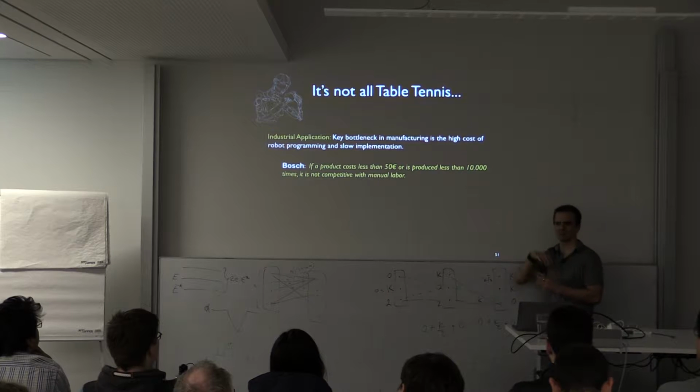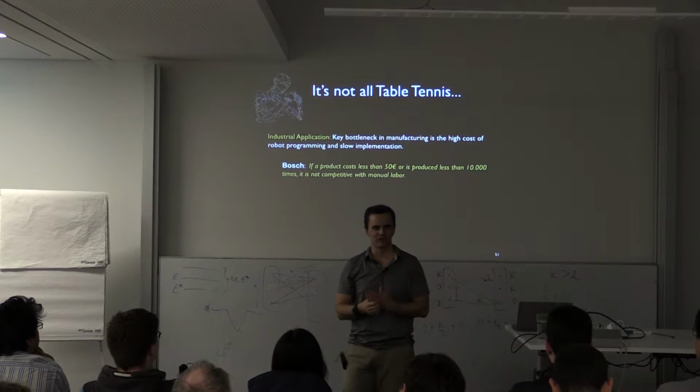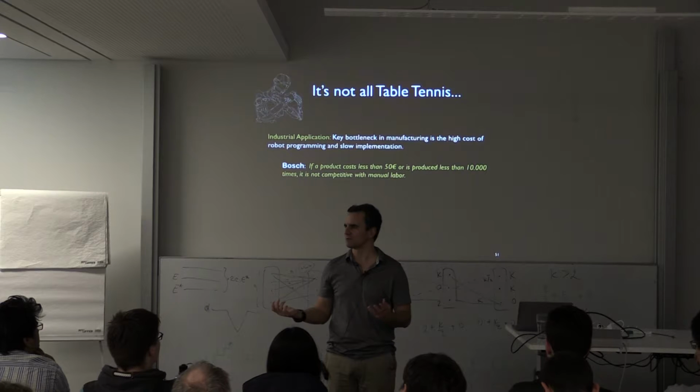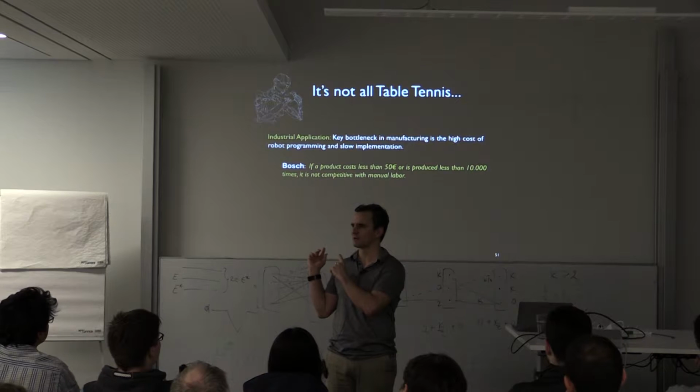Of course, it's not all table tennis what we do. What we're really addressing here is a core problem. In first world countries, we cannot produce without robots. If somebody tells you how afraid they are of robots taking away their job, remind them we would not have a car industry in Germany. About 40 to 50% of all jobs are directly or indirectly connected to the German car industry. We would probably lose 40 to 50% of all jobs in Germany without it. If we weren't so good in industrial robots in Germany, we would not have a car industry.